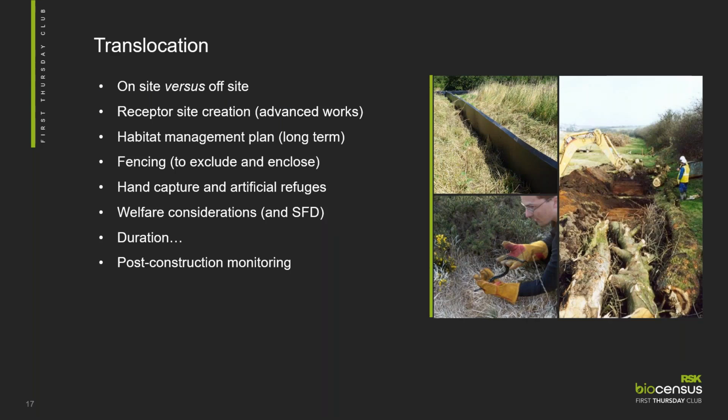HGBI prescribes that for a medium population of slow worms, it would require captures on all suitable days between March and September, or a minimum of 70 suitable days. Actual timescales might be varied using experience and professional judgment, and for species such as common lizard that are readily found using artificial refuges, there's probably a balance to be struck between reducing the number of days of effort and increasing the number of refuges used.